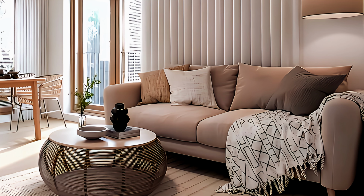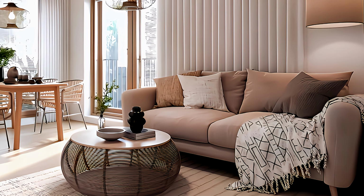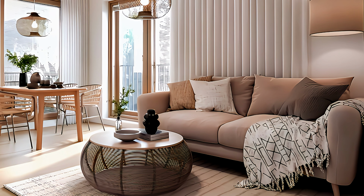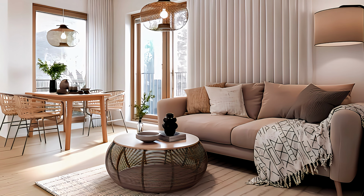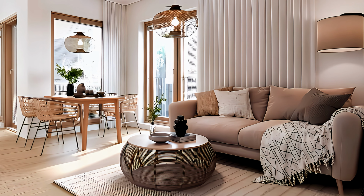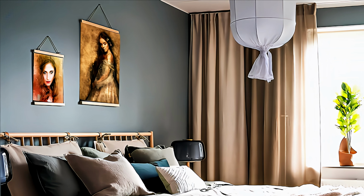Incorporating thrift store finds and online marketplace scores into your apartment decor not only saves money but also adds a unique touch to your home. By being strategic and selective, you can create a stylish and comfortable living space that reflects your personality and sense of style, all while staying within your budget.